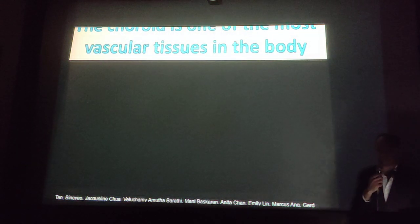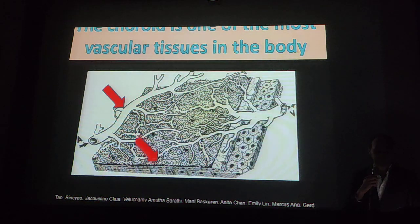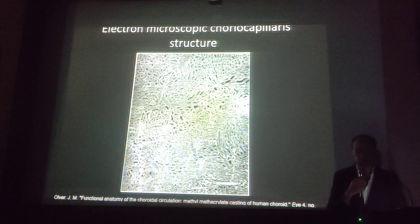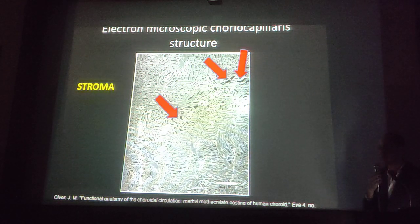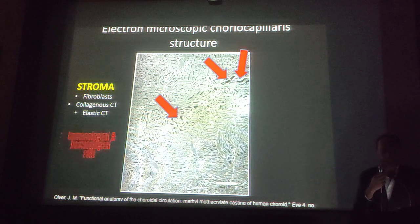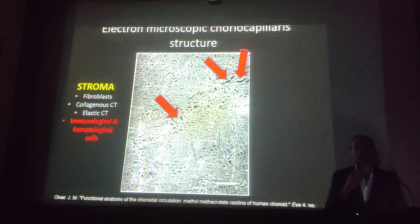The choroid is one of the most vascular tissues in the body. We know that it starts with a feeding arteriole that breaks down into capillaries and then drains through a venule. And this is the way we look at it. We know it's a very vascular structure. However, electron microscopic structure of the choriocapillaris shows you that there are multiple spaces in between these capillaries. These spaces constitute the choroidal stroma. The stroma includes fibroblasts, collagenous tissues, elastic tissues, and most importantly for us right now, immunological and hematological cells. So there is another entity other than flow.